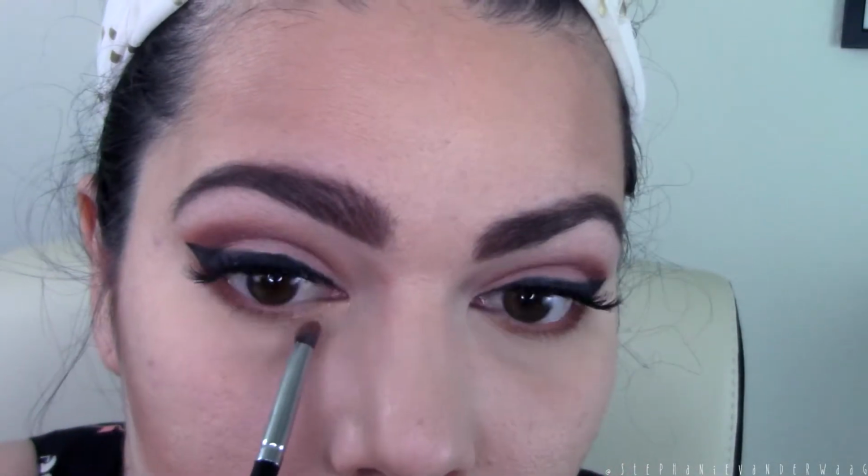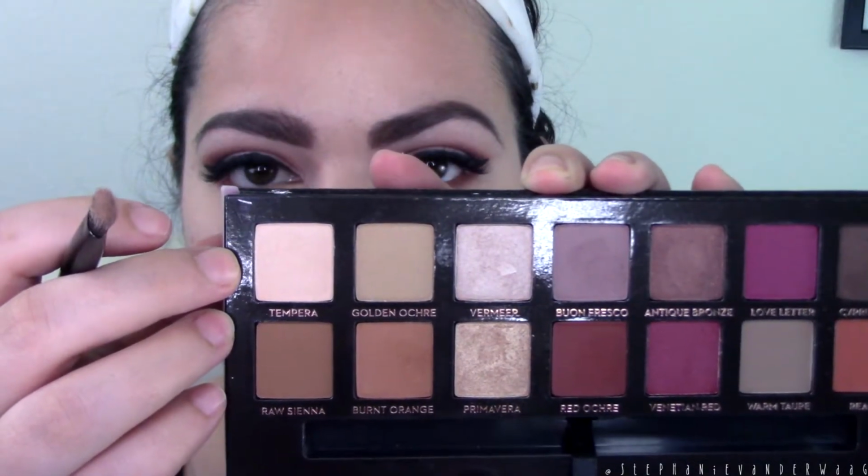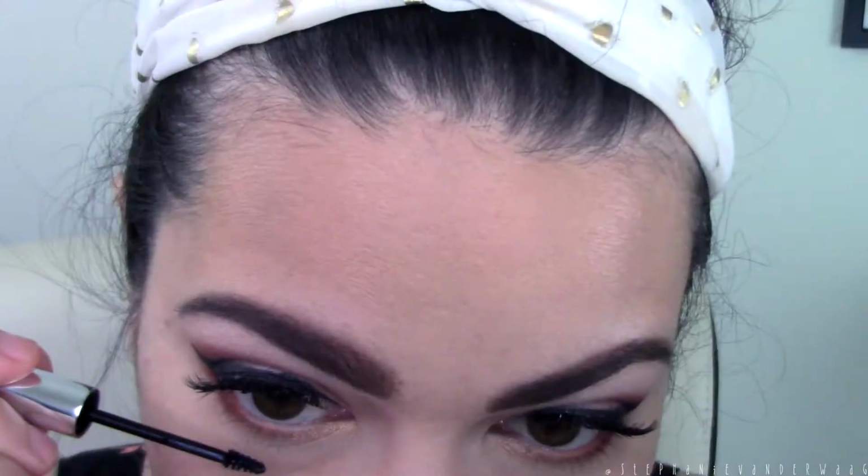Okay, so now I'm taking Primavera and just keeping that in the inner tear duct and in the front of my lower lash line. And that completes the eye look. No, it doesn't. I'm taking Tempura and I'm putting that on my brow bone. Okay, now I'm taking my favorite, I did not even realize this was upside down.